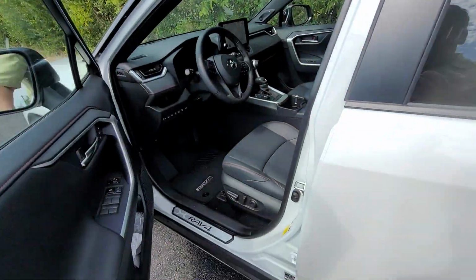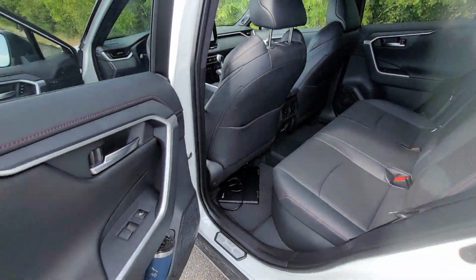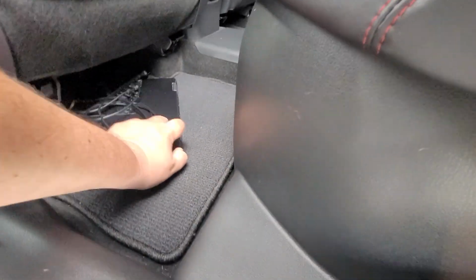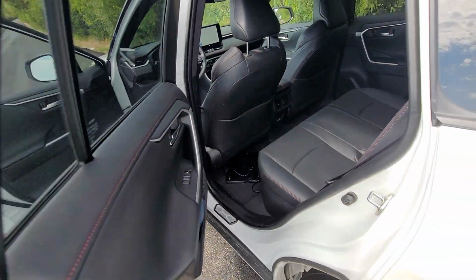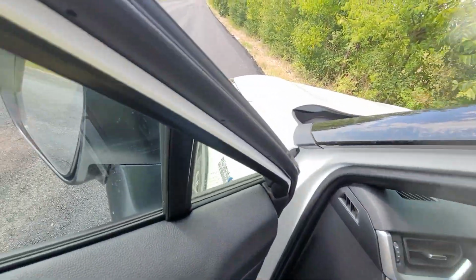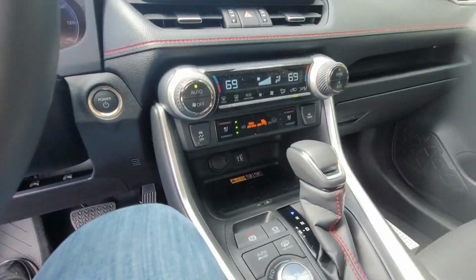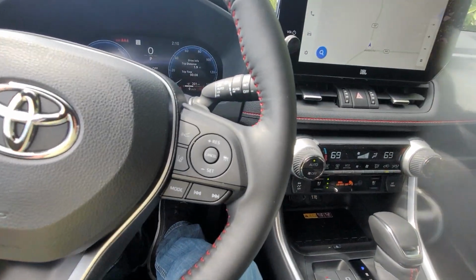Also, if I open this door, where was it? I think it was here. I could swear I saw JBL subs under the seats, but I could be crazy. That might have been just the Sequoia. Either way, no matter how they do it, the sound system is great. Heated and cooled seats in the front.